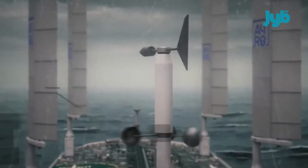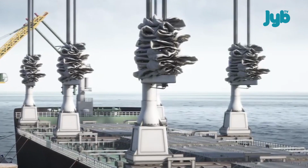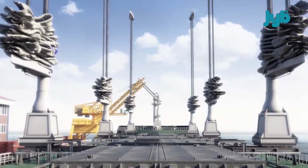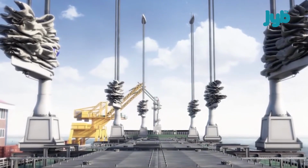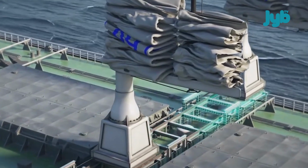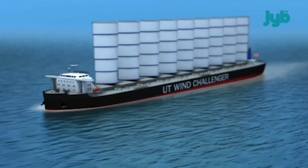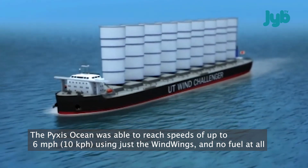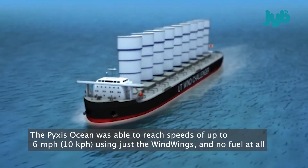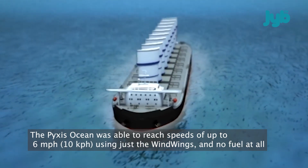Not only can the WindWing be raised and lowered, each section can be turned in many different ways to catch the wind in the best and safest way. The WindWings were built by a company called Yara Marine, which was then put on the Pisces Ocean, a cargo ship owned by Mitsubishi, in a test. The Pisces Ocean was able to reach speeds of up to 6 miles per hour, 10 kilometers per hour, using just the WindWings and no fuel at all.